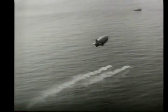K-5 proved the microphone could hear a sub at 3 miles, and its tiny radio could broadcast back to the monitoring blimp some 5 miles away. Rushed into production, the sonobuoys would supplement the short-range magnetic detection gear.